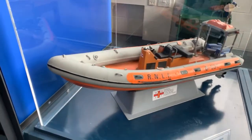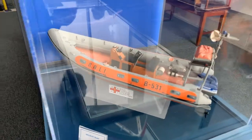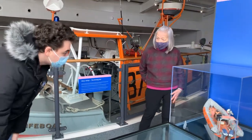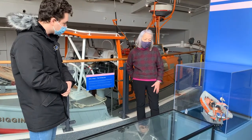And does it still fit the same amount of crew and survivors as...? It doesn't take as many crew. Okay. But it would get 4 or 5 survivors onto the boat. Amazing. So it's much more efficient.